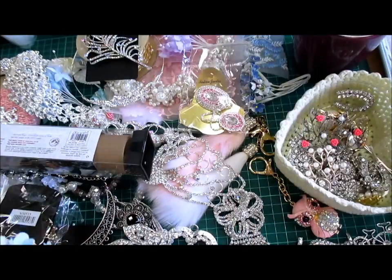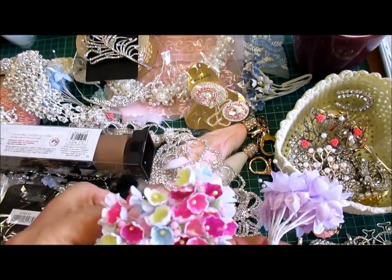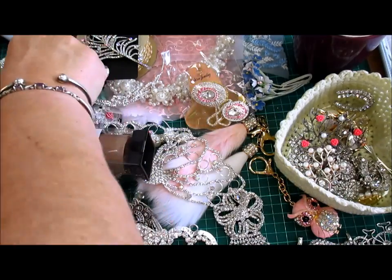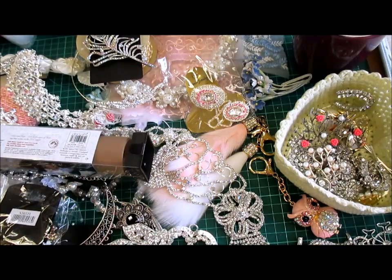Some of the flowers we were selling out, almost sold out of, the lilac, baby's breath, and the forget-me-nots. So we've got those back in. We've also got the forget-me-nots in the blue. They did have the blue this time, the baby blue, powder blue, whatever you want to call it.